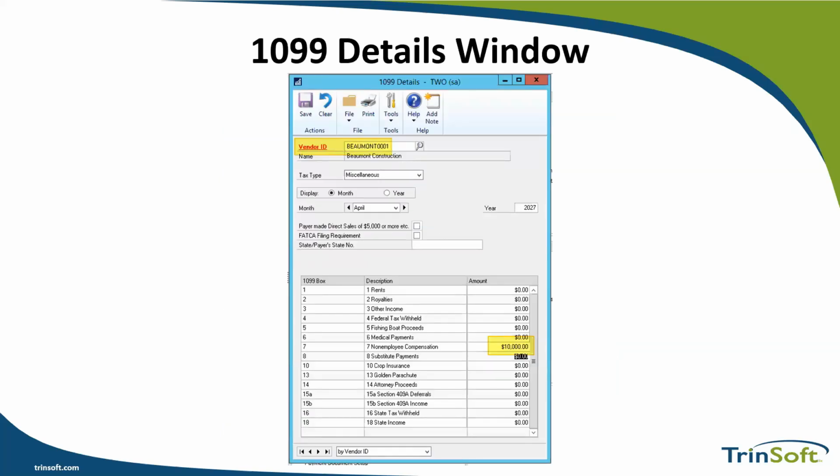So as I mentioned, you do have the ability to manually edit 1099 amounts if needed. So users can enter the vendor ID, they can update the boxes as needed, and then they can click save. And again, once you've made those updates, your 1099s will be set up and report properly printed from this window.